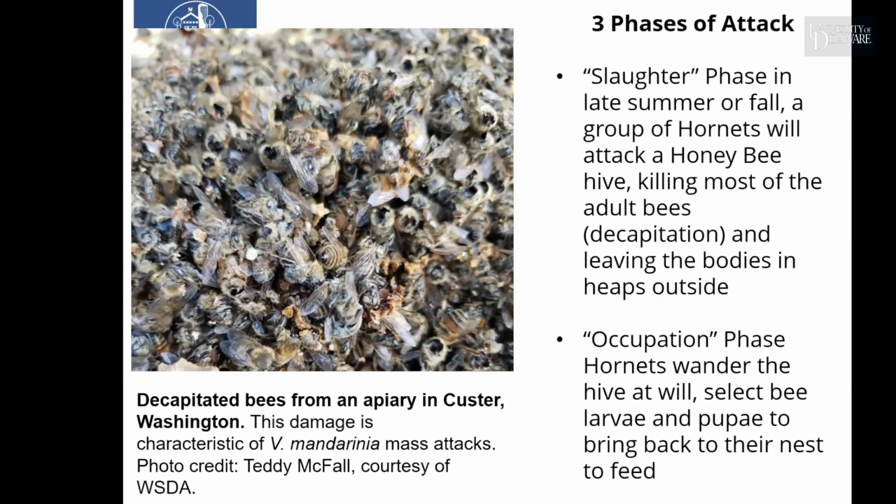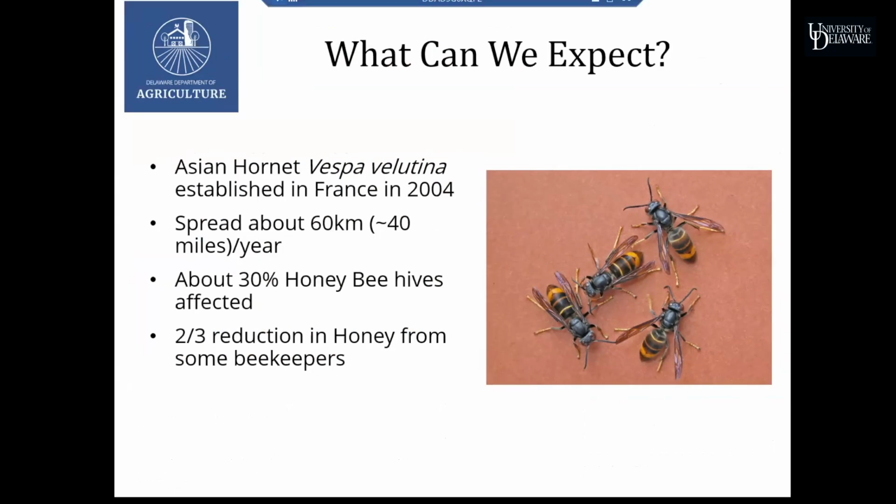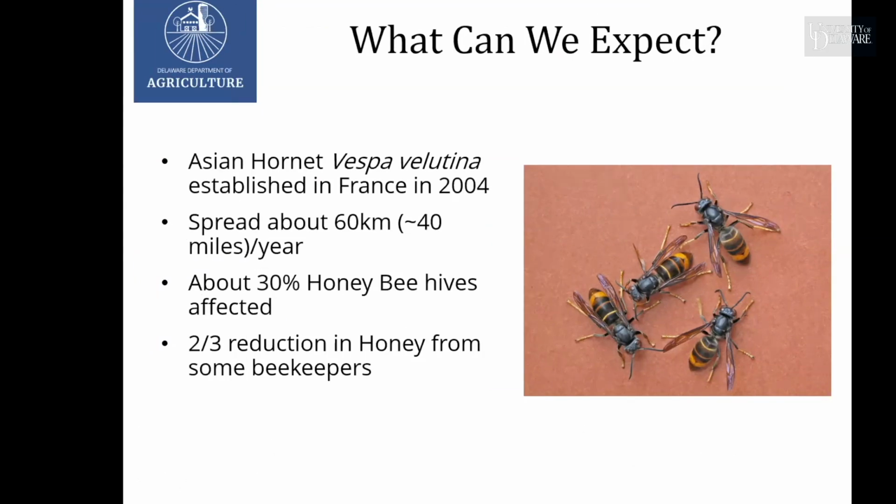So that they've seen, they're afraid of that effect that they can have on honeybees. In France, this was another Asian hornet that was introduced to Europe. It's called the Asian hornet, Vespa velutina. It spreads about 60 kilometers or 40 miles a year from where it was initially introduced to. And some beekeepers there in Europe, they've seen about 30% of their honeybee hives have been affected, and that some people have seen a 2/3 reduction in honey from some beekeepers.